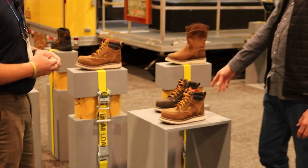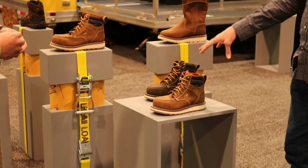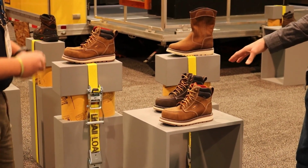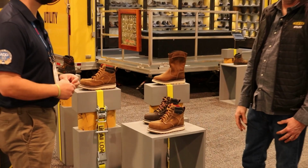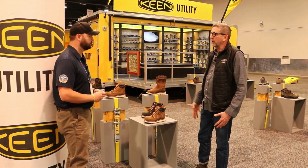It's a Goodyear welted construction with a barnyard resistant leather, so any kind of toxic materials, anything like that, it's going to stand up to it and last. Some really great styles, and we've got it in a few different colors. We've got it in a Wellington pull-on. We've also got it up there on the wall in an 8-inch as well, if you need a little bit more support and a little bit more coverage.